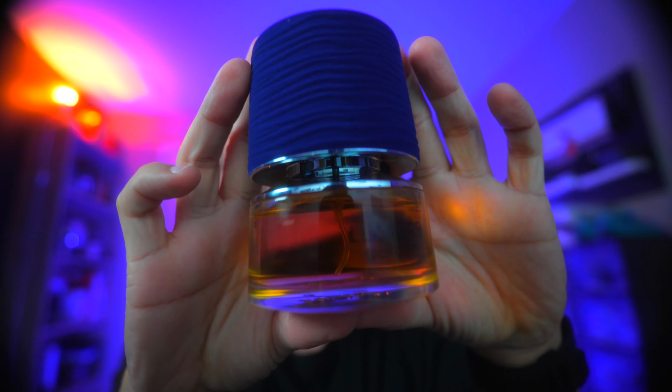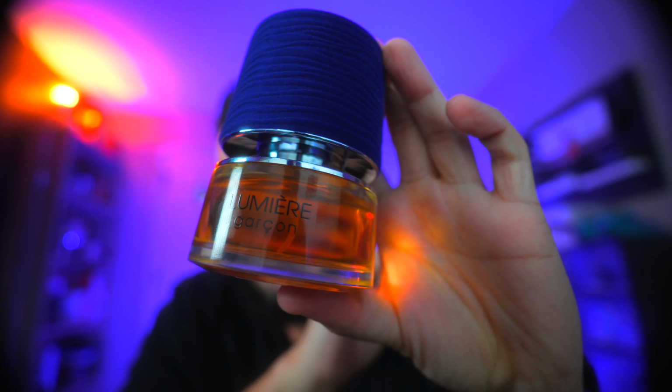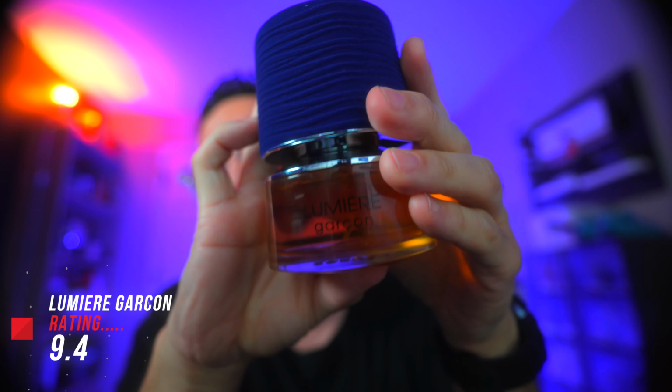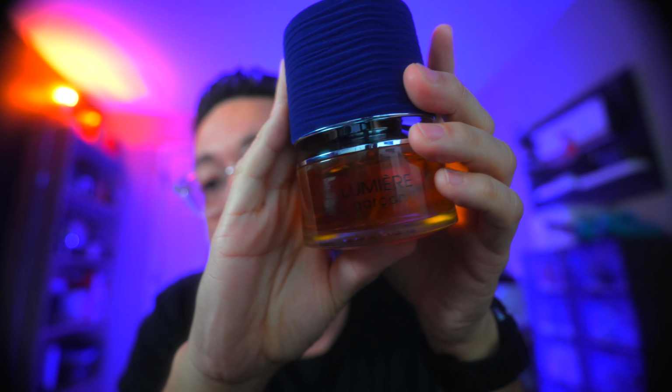So if I had to give my rating on this, I'm gonna say that Lumiere Garcon is an easy, again, emphasis on the easy. This is an easy, very easy, 9.4. Like, this is really good. I never want to be without this. This is a great fragrance. Really delicious. Absolutely love it.